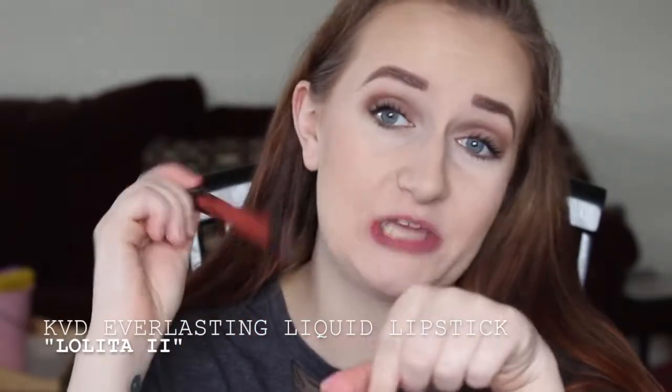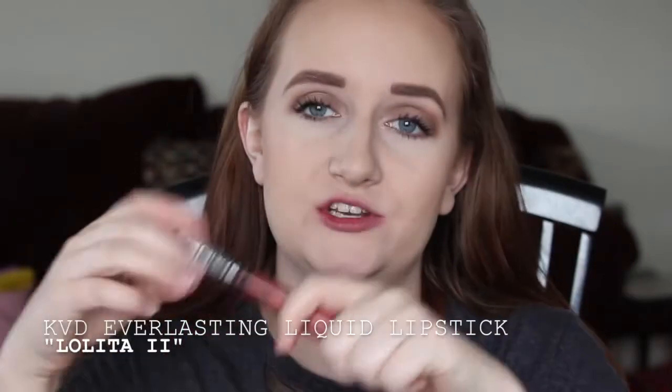Now we're gonna move on to another liquid lipstick. This one's by Kat Von D, and this is Lolita 2. It's a more orangey Lolita. This lipstick's great. It's sometimes a little too orange for my liking, but it's an overall good lipstick, and if you like an orangey brown, go for it. Lolita 2.